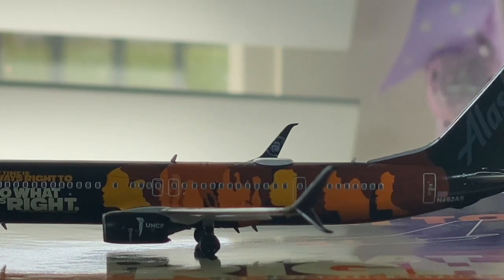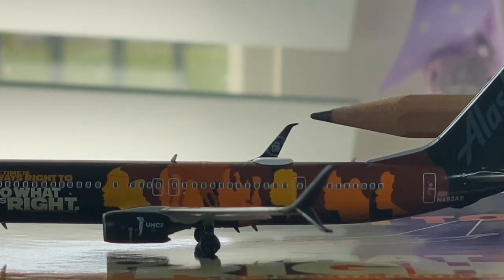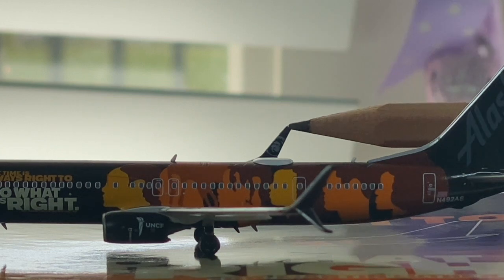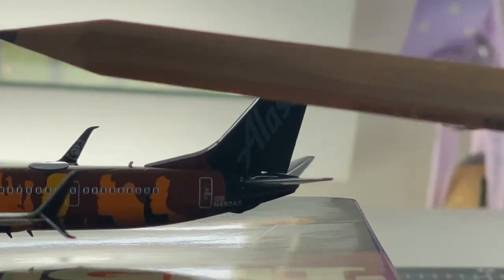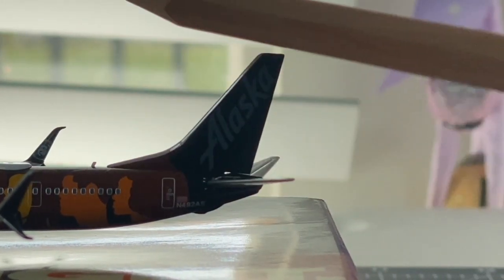Your faces, your top and bottom antennas. You got your winglet right there with Alaska's logo. It's kind of hard to see, but I think I can see it since it's light gray, but you can see their logo right there, the Eskimo. And you got your static, well not static port, but the SATCOM box or Wi-Fi box right there.